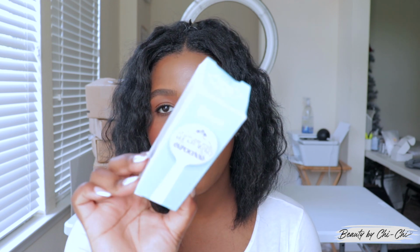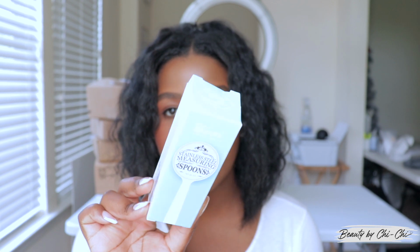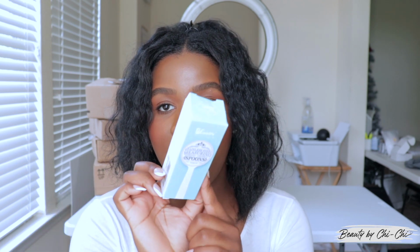Now I don't have the spoons to show you guys because I already went ahead and used them. Currently they are drying, but I'm pretty sure you guys know what a tablespoon and teaspoon look like. But yeah, I got this from Amazon.